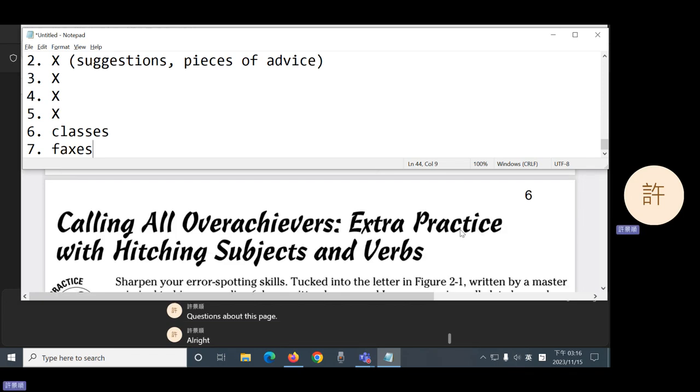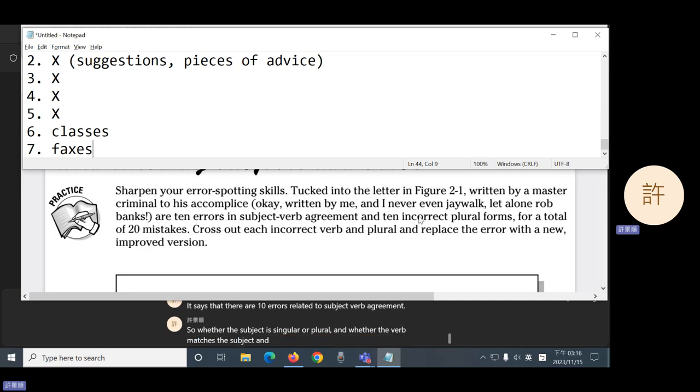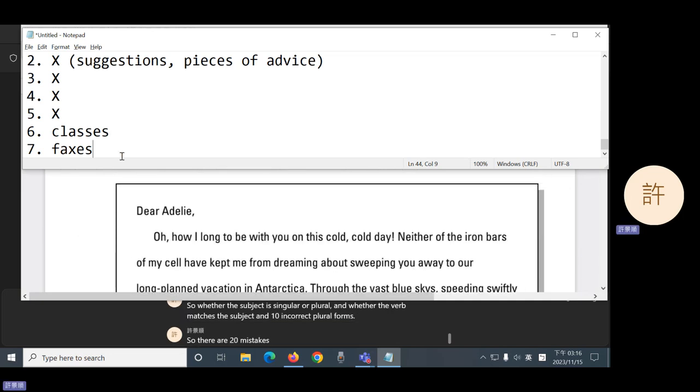All right, page six. It says that there are 10 errors related to subject-verb agreement, so whether the subject is singular or plural and whether the verb matches the subject, and 10 incorrect plural forms. So there are 20 mistakes. Let's see how many you caught.